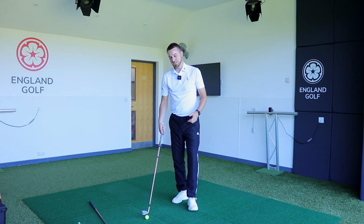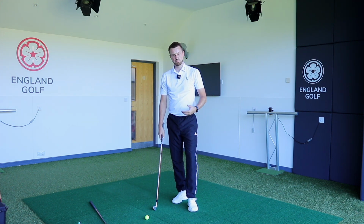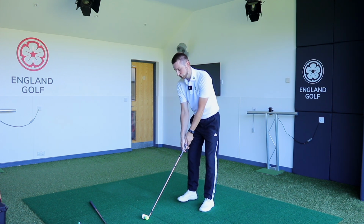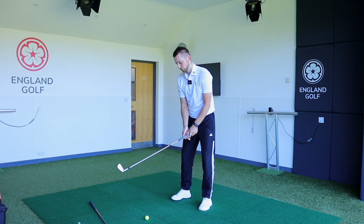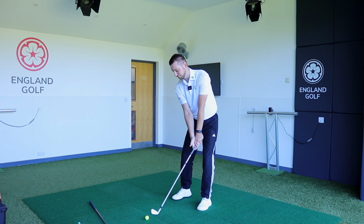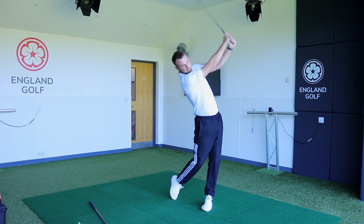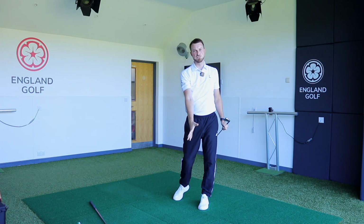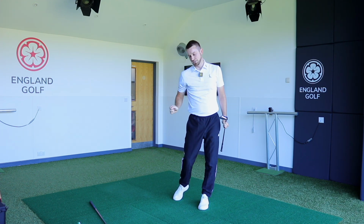I'm using an iron here, but I would probably recommend using a wood of some kind on a tee. Not too important, but we can then just get that easier contact. We're not looking for quality shots, but we are looking to create that same feeling. And straight away, I could feel that ground having to work out of it in order to make contact with the ball effectively.